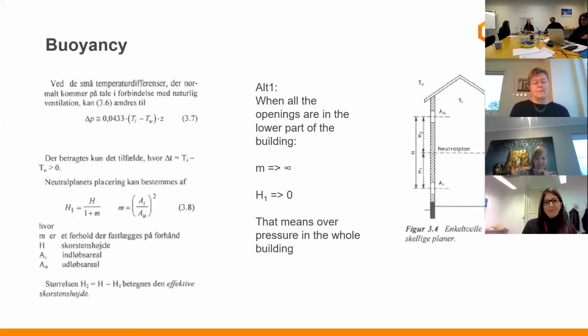But if, for example, all the openings are in the low part of the building, then if you study these equations, you will be able to detect that you will have overpressure in the whole building. And in the opposite case, if you have a big opening in the top, it would be like a pipe, like a chimney, and you will get under pressure in the whole building. And these natural ventilation systems are made like chimneys because they want to make the air go through the building.